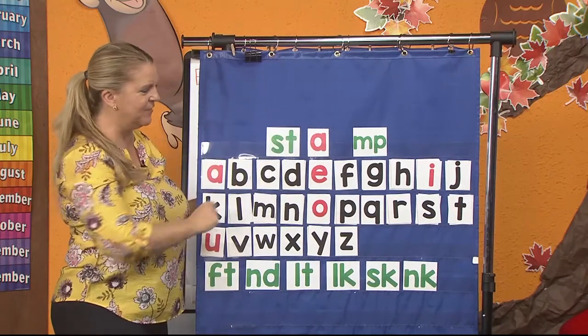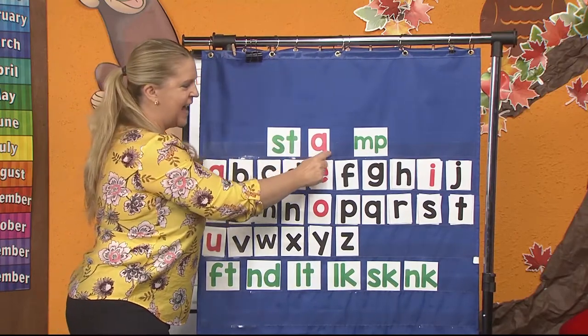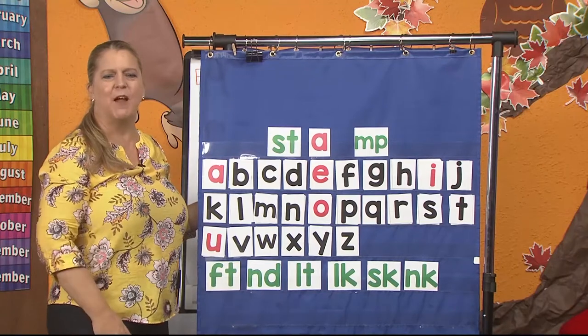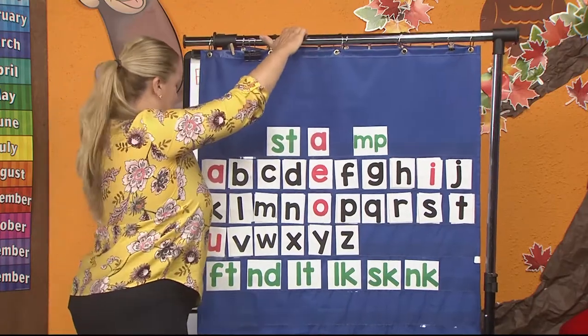Here we go. St-a-mp. Blend it. Stamp. Stamp. You were right. I can't trick you. You're too smart. Give your brain a kiss. It's working very hard. All right.